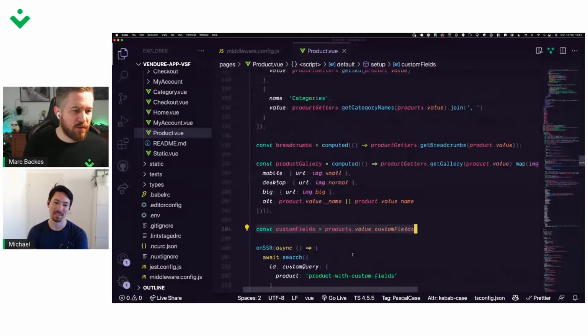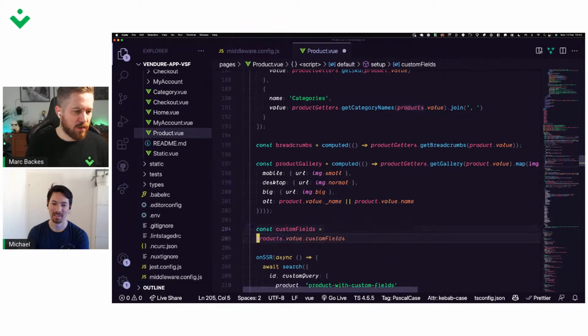To make it reactive, what would we have to do? We could make a computed value out. Well, it should be reactive because it's value. Let's just try.